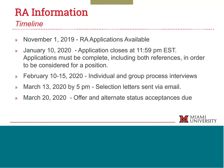And then they will go through a series of interviews. Actually, a recent change is that we won't be doing group process interviews this year, so your students will participate in an hour-long interview experience that involves 2 individuals. So they'll interview with 2 members of our team from the Office of Residence Life twice. So they'll see 4 people over the course and do 2 half-hour interviews. And they'll be able to schedule those during the week of February 10th through the 15th. After that, selection letters will be sent out on March 13th by 5 p.m. And then we'll need the students to accept or decline those positions by March 20th of 2020.